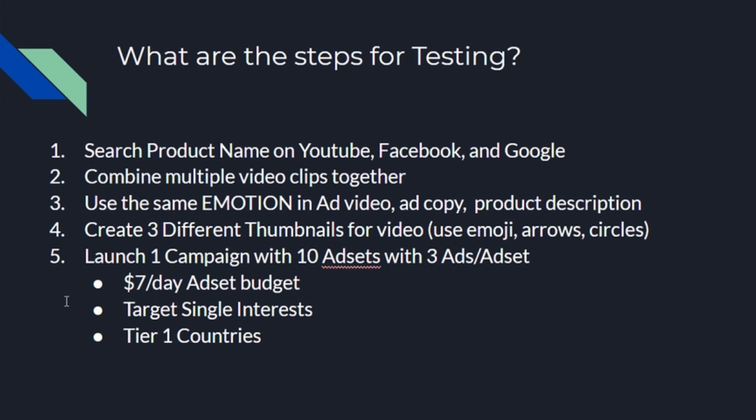in the Facebook auction. So the way to test it would be using my strategy that I've outlined in previous videos. It would be to launch one campaign with 10 ad sets with 3 ads per ad set. Those 3 ads being those 3 different thumbnail variations. Launch it at a $7 per day ad set budget, target single interest in tier 1 countries. If you want, you could put these into a CBO. I'd recommend launching the CBO anywhere from $50 to $100 per day with 10 to 15 interests in there, okay?